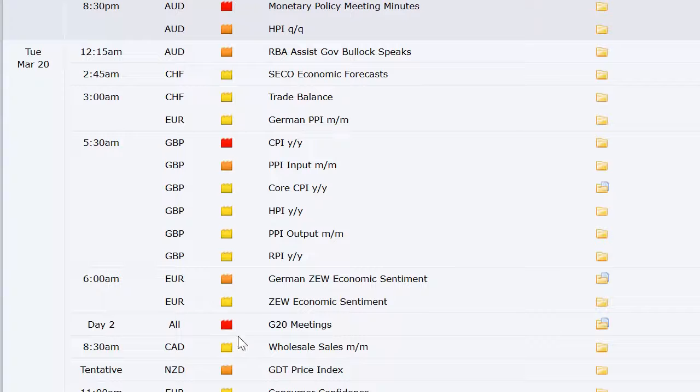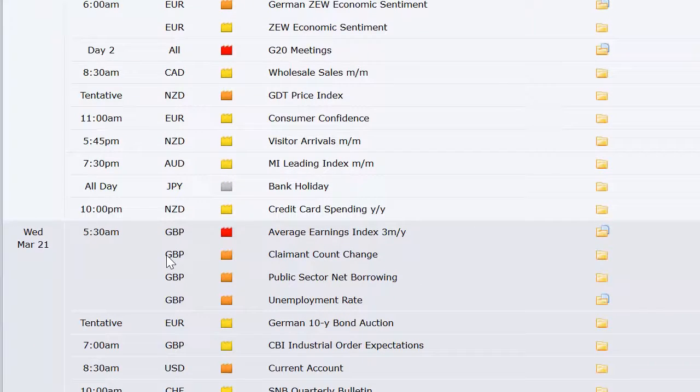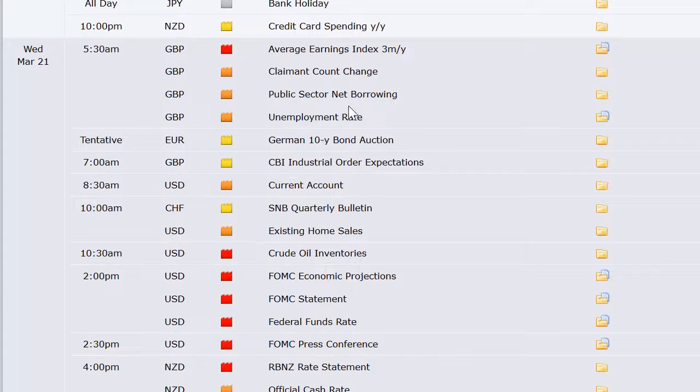Going into Tuesday, Swiss SECO economic forecasts, trade balance, German PPI. UK's got their CPI, PPI, and HPI. ZEW economic sentiment out of Germany, and then the broad European sector. Wholesale sales out of Canada Tuesday morning. GDT price index out of New Zealand. Again, no U.S. data. Consumer confidence out of Europe at 11 a.m. New Zealand's visitor arrivals. Australia's MI leading index. Bank holiday out of Japan. Credit card spending out of New Zealand.